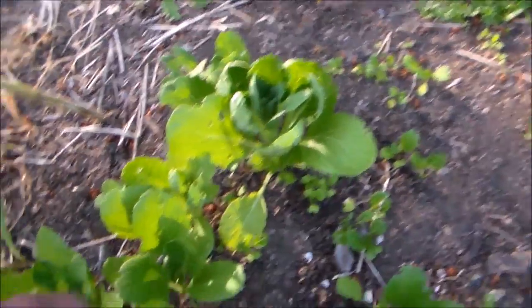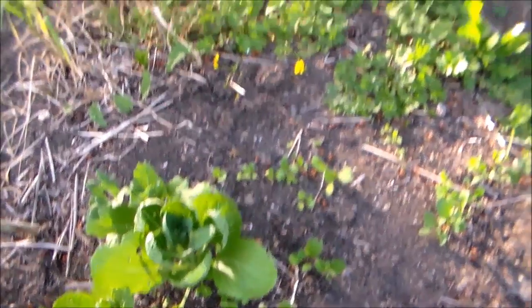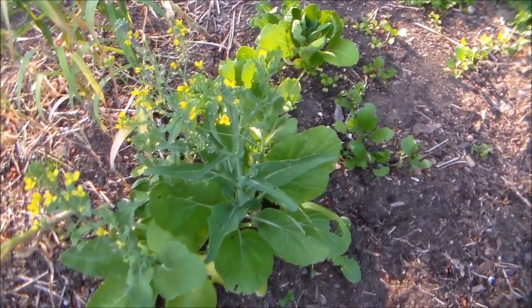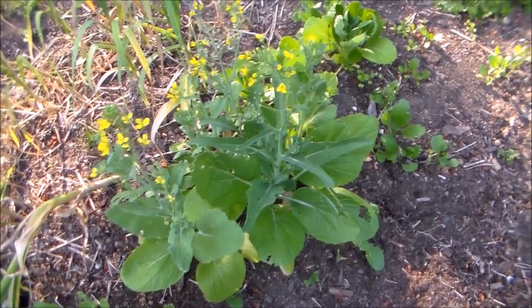When they bolt, the leaves taste bitter, so they're not that good. So you gotta harvest them before they start bolting. They are a cool weather crop, just like some of the leafy greens such as lettuce, so they tend to bolt when the heat sets in.